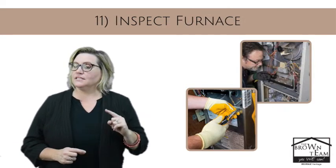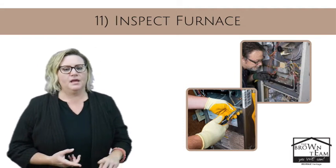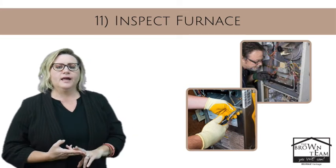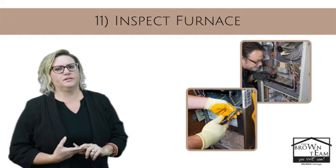Number 11, inspect that furnace. So before you turn on that furnace and run it for the first time, make sure number 1 that it's got a fresh filter. Number 2, have it cleaned and inspected and checked. Always a good idea to do every year at the beginning of winter.